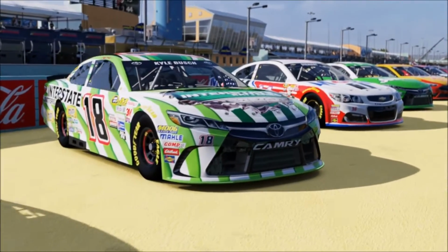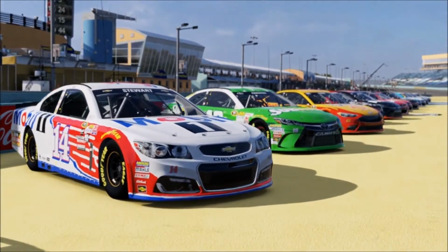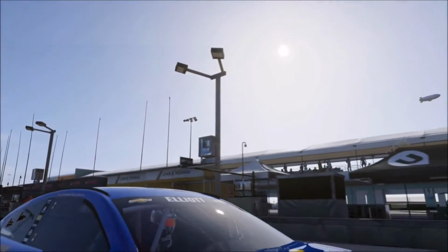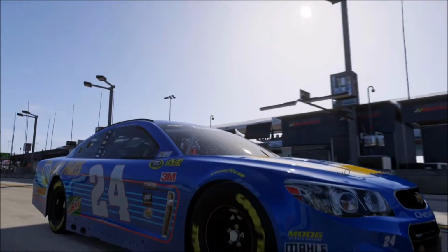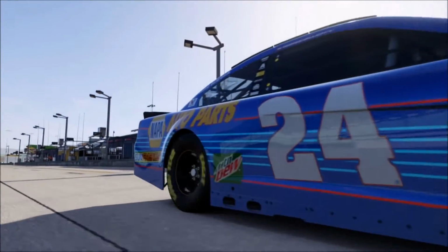To familiarize yourself with a 725 horsepower stock car, let's tackle this classic oval in the number 24 Hendrick Motorsports Napa Chevrolet. Driven in NASCAR by series champion Chase Elliott.